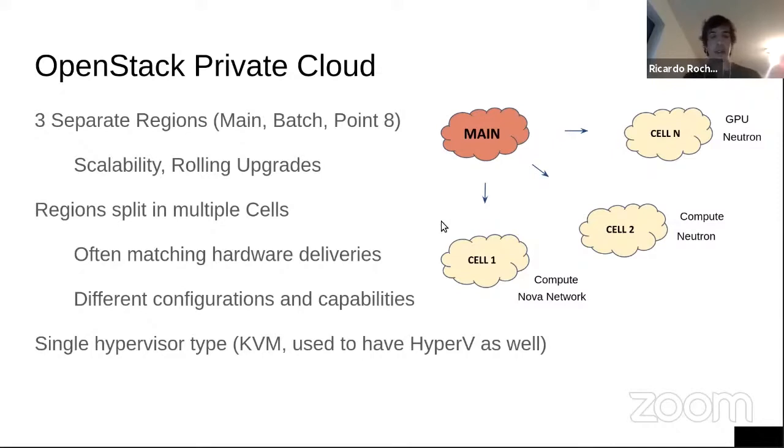And then in terms of hypervisors, we use KVM. We used to have a mixed deployment with Hyper-V as well, but right now we have moved to only KVM. This is something that has been working really well for us, and it's been in production for many years.